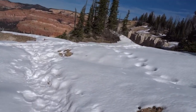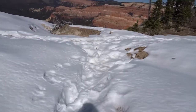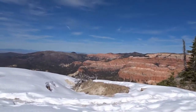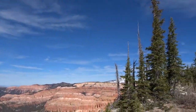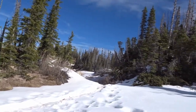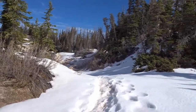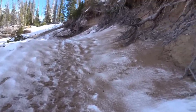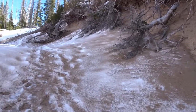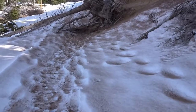Plus you sink in. Not having the right boots and the crampons made a huge difference. But now I know our next hike we're gonna have it. So beautiful though. Ah, that tree, we're gonna have to get under it again. It sucks. This is not so muddy, it's actually pretty hard. But the tree, it's not fun.